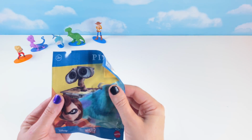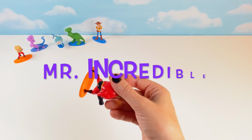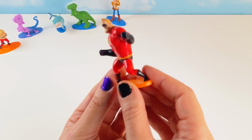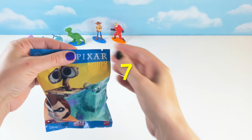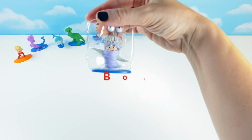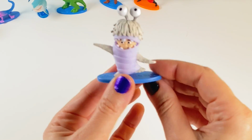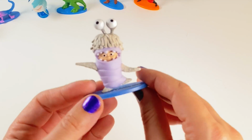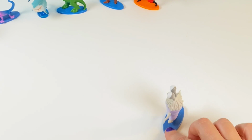Bag number 6. Oh, Mr. Incredible from the Incredibles. It's Dash's father. Bag number 7. Aww, we have Boo from Monsters Inc. The little baby who escapes from the real world and gets into the monsters world, and she gets very good friends with Sally.